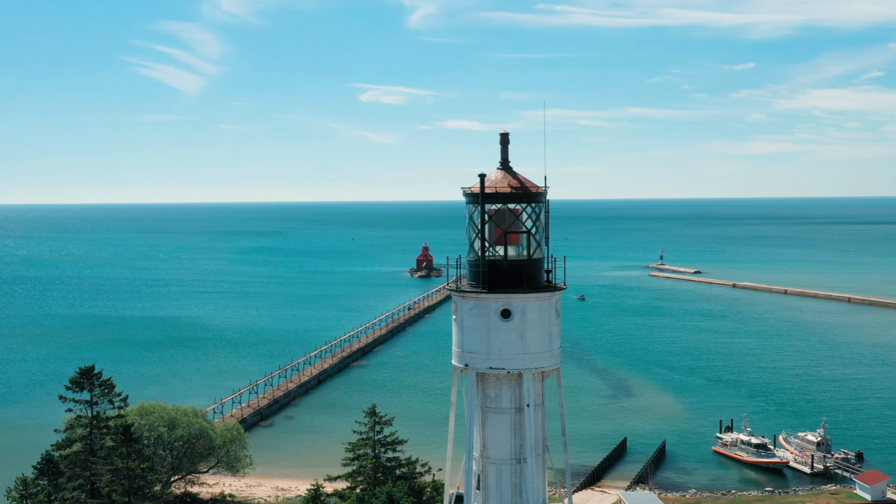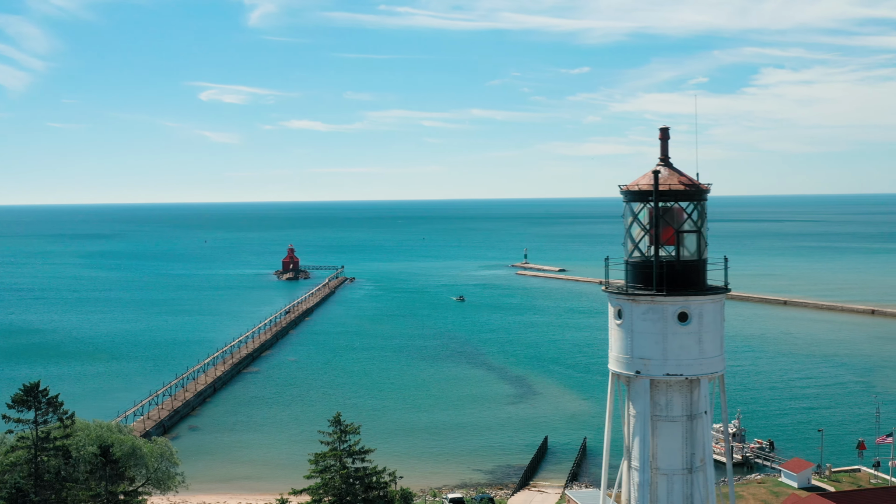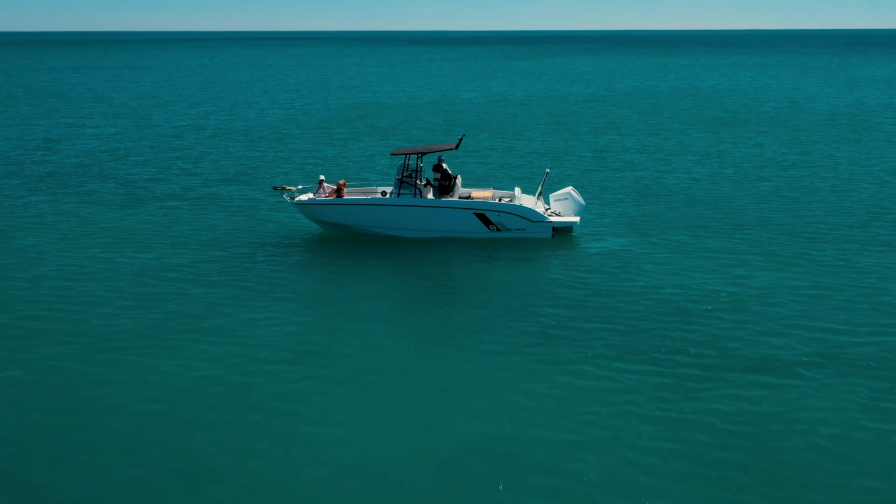Hi everybody, we're here in Sturgeon Bay, Wisconsin on the beautiful shores of Lake Michigan, and I'm excited to show you the Beneteau Flyer 8 SpaceDeck.